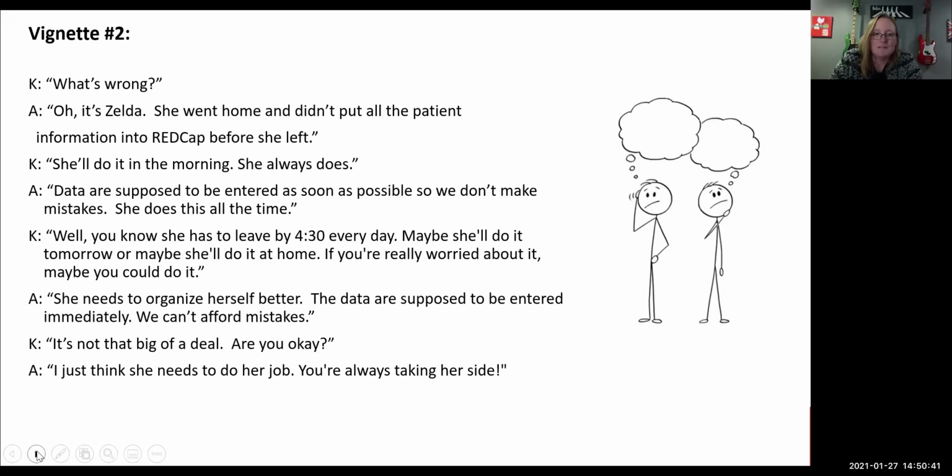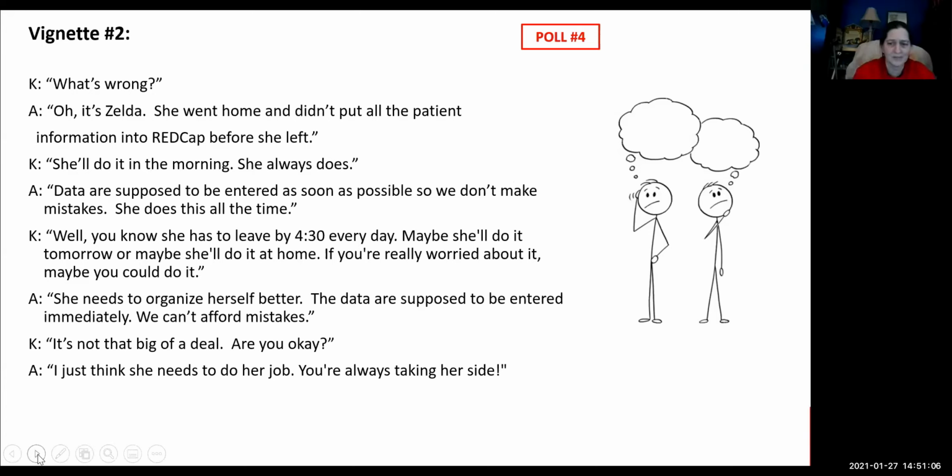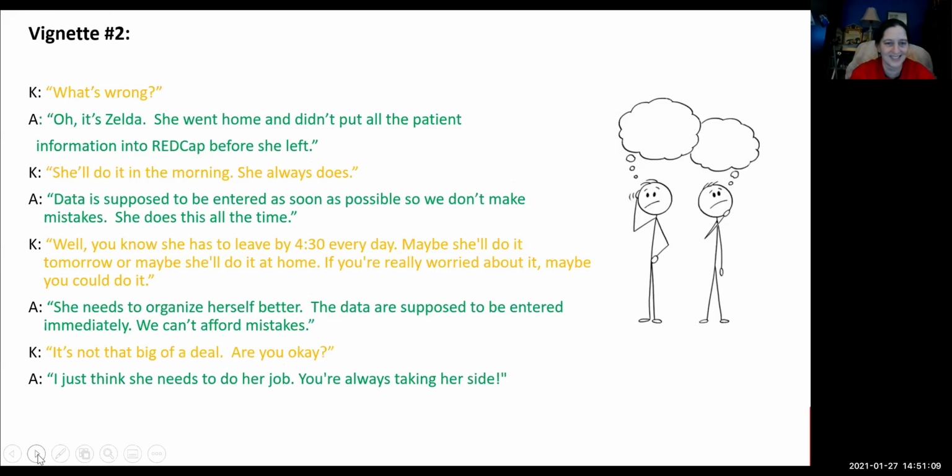Okay, next slide, please. There we go, poll 4. So what do we think about these guys, Cope and Angela in this scenario? What colors are represented here? Yellow, red, and green. Good job, guys. You're showing that you're pretty good at figuring out people's communication strategies. Yeah, that's exactly right. Yellow and green. So who do you identify more with in this scenario?